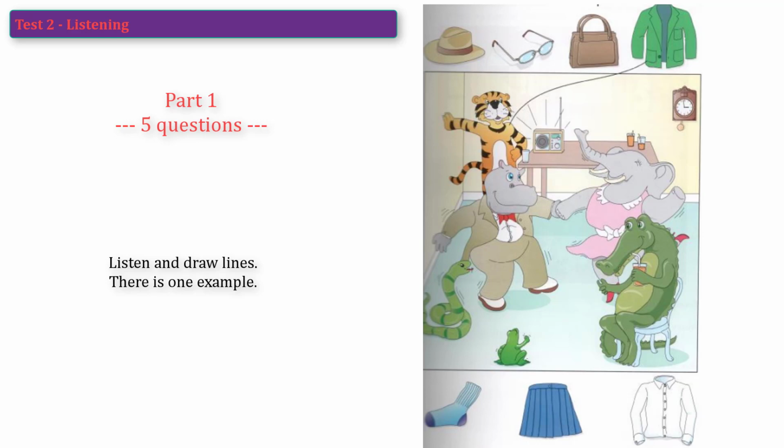Part 1. Look at part 1. Now look at the picture. Listen and look. There is one example.